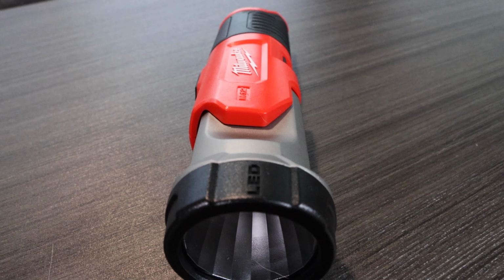The last thing in the Milwaukee set is this light. It takes the same battery, like I said before, and you have this in case you need to see what you're doing or what you're working on. What I like about it too is not only does it take the same battery, but in the toolkit I have two batteries. So if I'm using a saw or a drill or the impact or anything like that, I could put one battery in here and the other battery in the tool that I'm using.